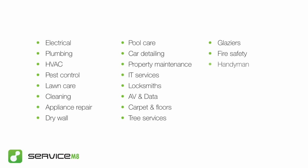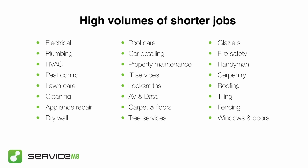If you don't see your industry on screen here, it's okay. Just keep in mind whether you do the kind of work that ServiceM8 is designed to manage. So if you're a small business, you manage jobs and staff in the field, and you deal with a lot of jobs coming through the business, then ServiceM8 could be perfect for you.